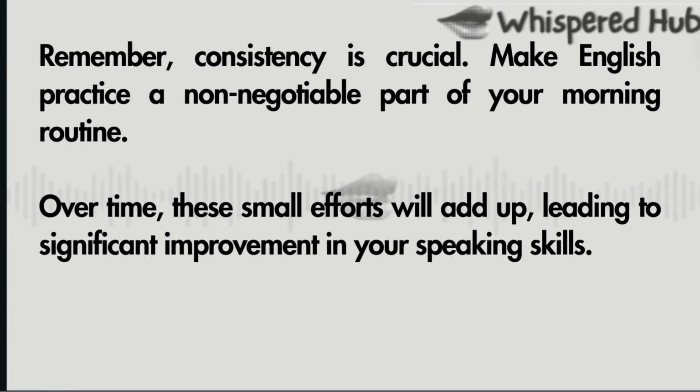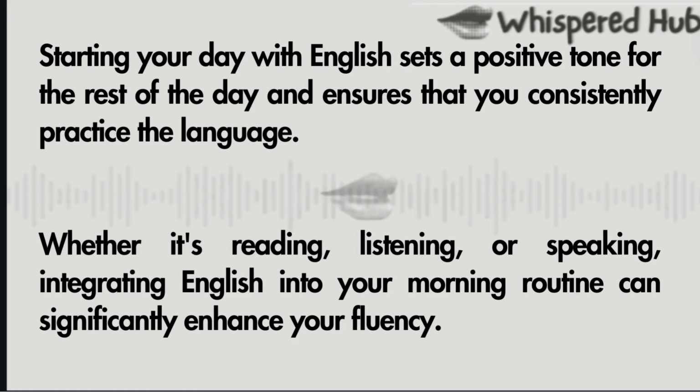Remember, consistency is crucial. Make English practice a non-negotiable part of your morning routine. Over time, these small efforts will add up, leading to significant improvement in your speaking skills. Starting your day with English sets a positive tone for the rest of the day and ensures that you consistently practice the language. Whether it's reading, listening, or speaking, integrating English into your morning routine can significantly enhance your fluency.